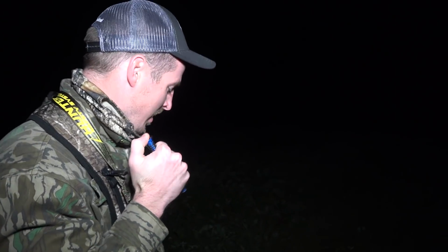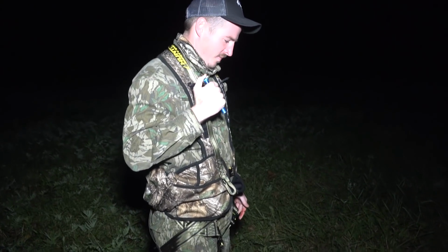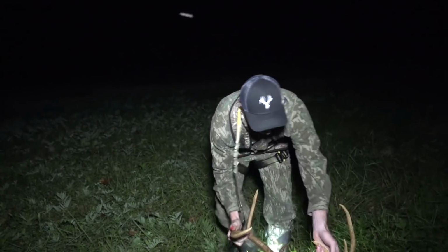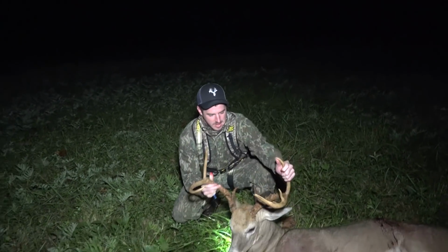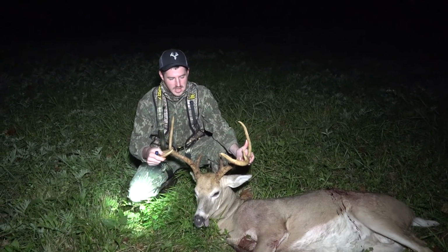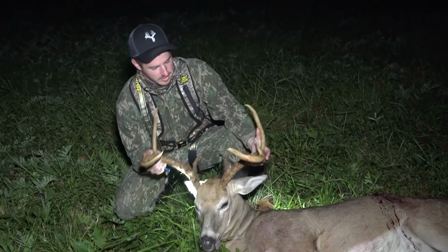I'm pumped. Got some of my good buddies here, Brandon Phipps and Clay Civils. They came to help me recover the deer. All in all, man, it's been a good little season here in Kentucky. But I'm really looking forward to getting to Ohio, but I'm really proud of this deer. He's a good, solid, mature. That's the main thing, mature deer.